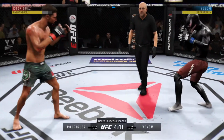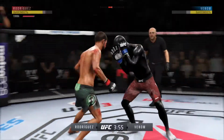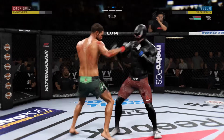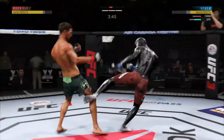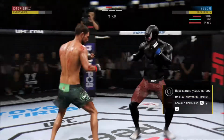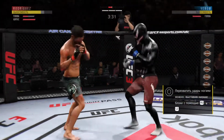Back to the feet now. Can we show you the total strikes? Rodriguez gets absolutely punished by that hit. We've seen a lot of different looks tonight, Joe. Switches to southpaw once again. And he gets hit with an outside leg kick. That's a hard hook. Landed a big kick there.